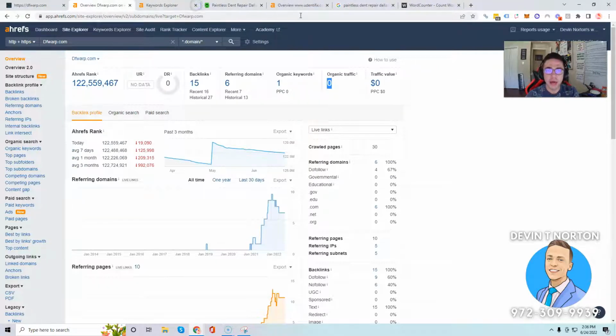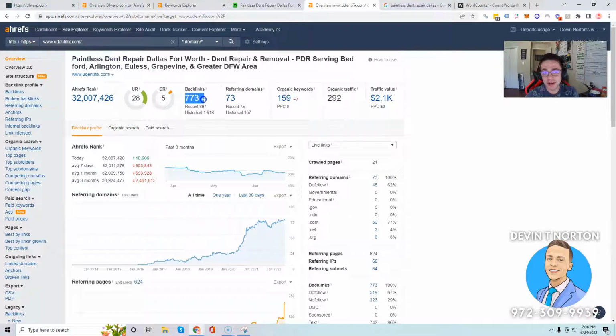And if we go look at your main competitor, udentifix, they have 773 backlinks coming from 73 different websites, so they're being found for 159 keywords, and they're getting about 292 traffic. And Ahrefs can underreport by 5 to 10 times, so that means they could be getting anywhere from like 1500 traffic to their site every month, all the way up to 2920 traffic every single month. So as you can see, there's a lot of money to be made by having that much traffic coming to your site from buyer intent keywords. And the way you do it is by following these tips I'm giving you.